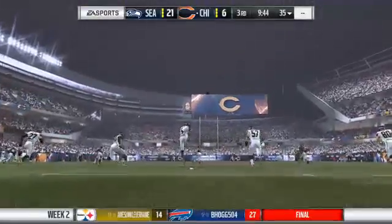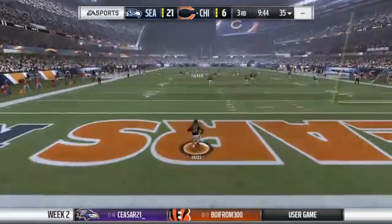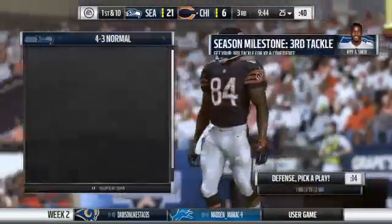Tucker now to kick it away following the touchdown. This is taken about 7 yards deep. And no run back here. This will be a touchback, and it comes out to the 25-yard line.